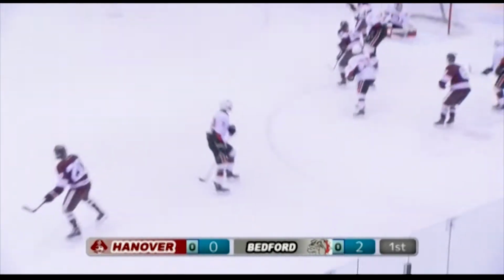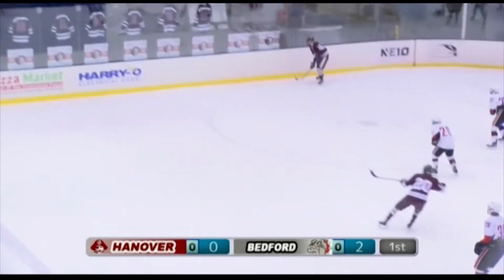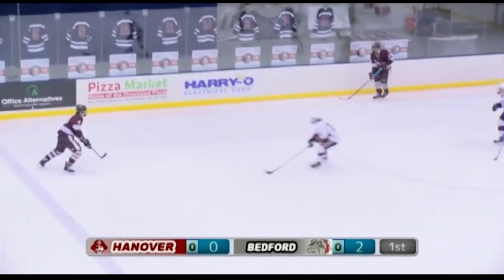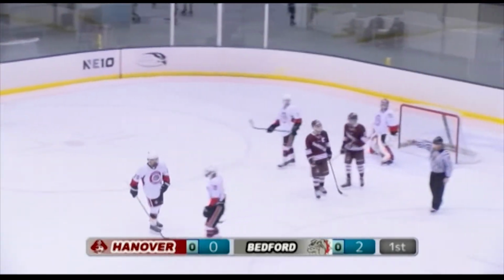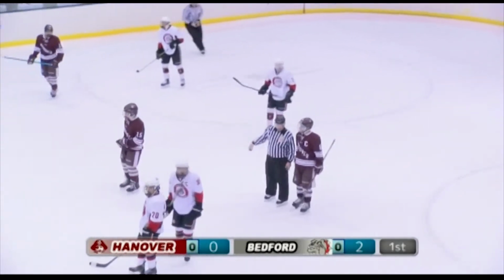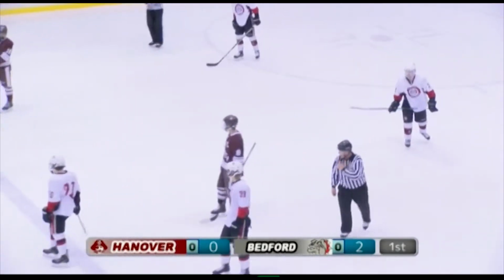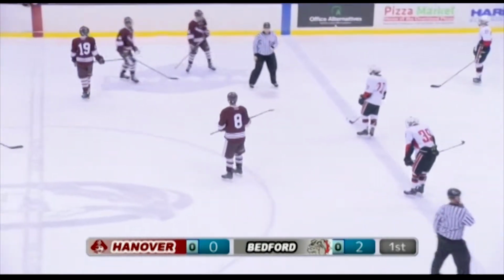And here we go. So a wrister there by Williams is deflected away. Back up to the point. Obertang at the point. Well, we get a crease violation. So a Hanover player was in the crease. That was Cam Woods who was invading Shea Guimond's space. Yeah. So by rule, it comes out to the neutral zone, neutral ice here.